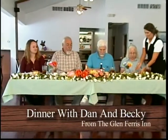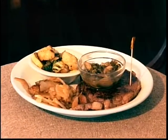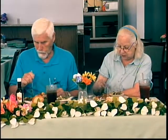Okay. So what's in this little bowl? That's your Diane sauce. So I put that on my steak? Yes, you do, if you like mushrooms. Well, of course I like mushrooms. What all's in it? It has onions, mushrooms, Worcestershire sauce, lemon juice. It looks like it has butter or something. It does have butter. Okay. And what do we have for the sides here? That is your grilled garden vegetables. Are they grilled in butter? A combination of butter and olive oil. I see. Okay. I'm going to try the squash first. I'm going to try the potatoes, Anna.